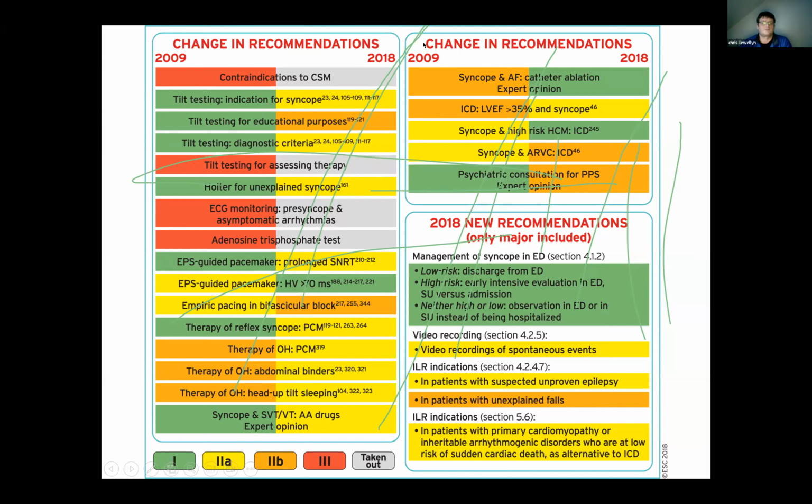Holter monitoring for unexplained syncope has been moved from its class 1 indication to a class 2A. I still don't think it's a very useful test. You'd do much better with a prolonged monitoring method. Electrophysiology guided pacemaker protocol, again extension of recovery time, not particularly useful. As we've put, the guidelines now point out that there is no patient who should get a pacemaker for a sinus pause unless they have symptoms associated with it. Empiric pacing for ventricular block, again, all these things.